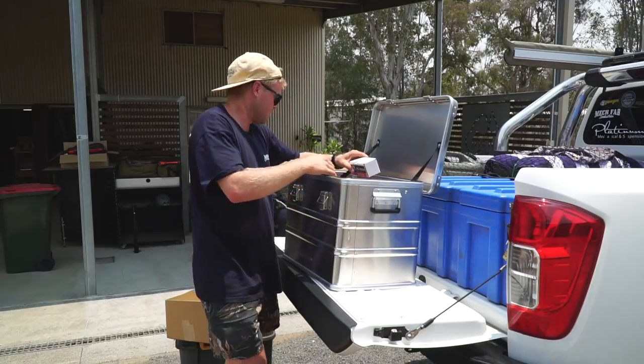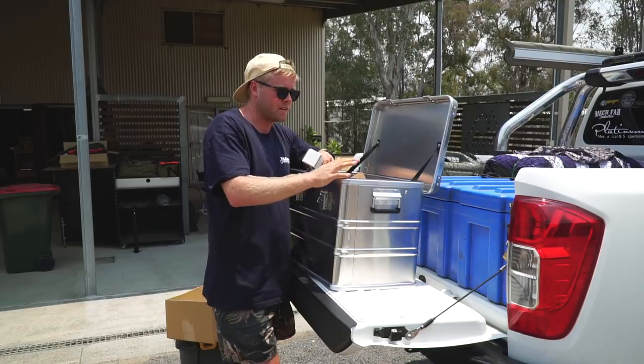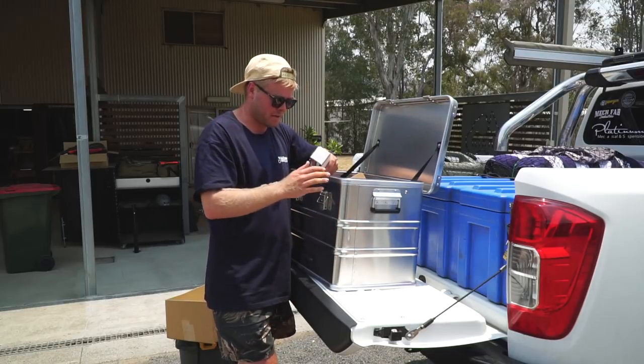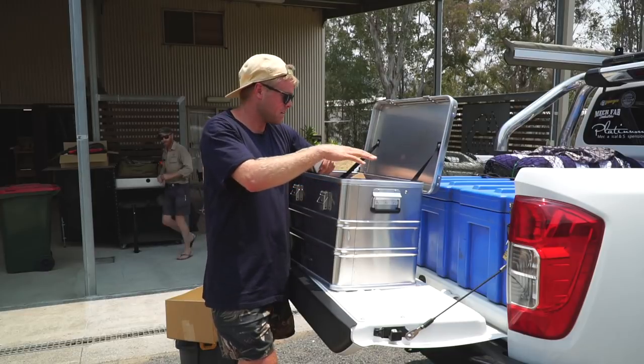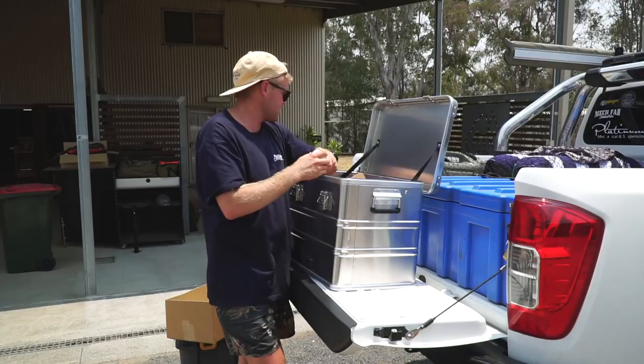This is another little box I'm replacing that old plastic one I had in the back here. So this is the 1mm aluminium box to go in the back of the ute. I replaced that plastic one, I have so much better. It takes up a similar amount of space, but fits a whole lot more, and I'm going to keep all my camp gear, cooking gear, utensils and everything in here.